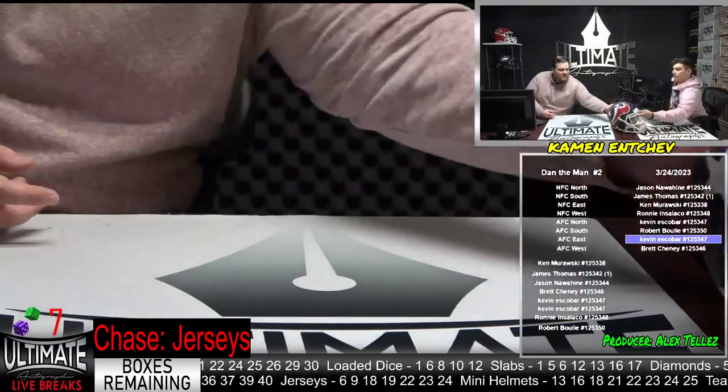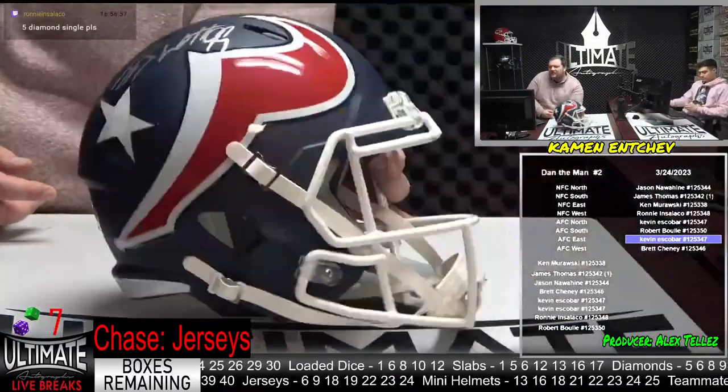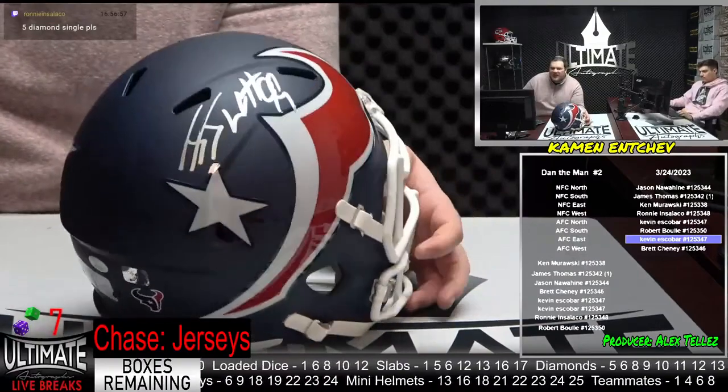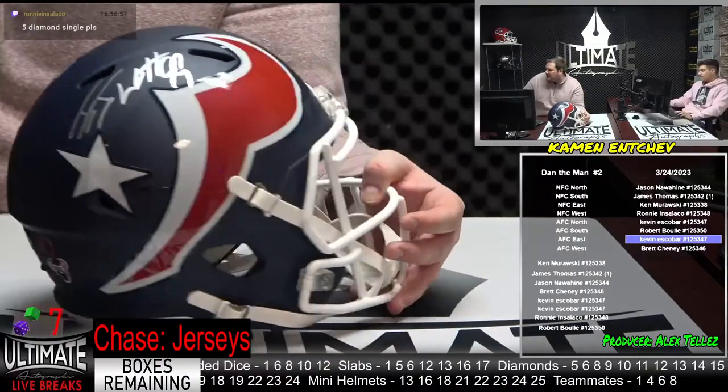So let me see this TJ Watt helmet again. I want to show off this bad boy. How clean is this Texan amp? By the way, we have an amp mini helmet of TJ in the teammates as well.